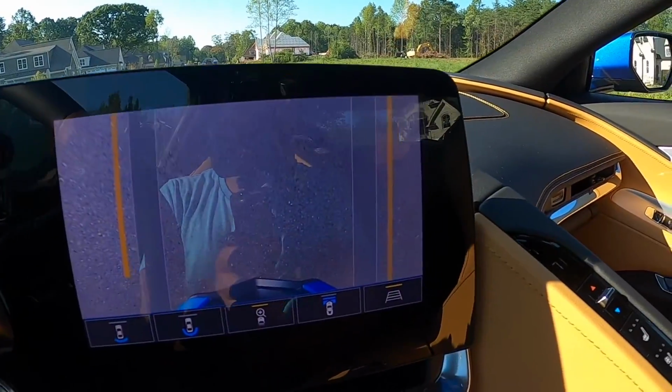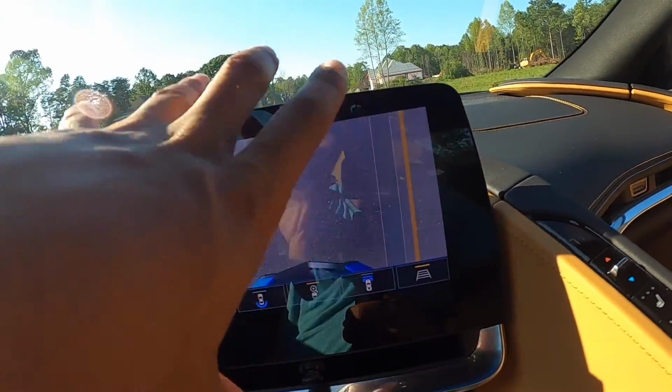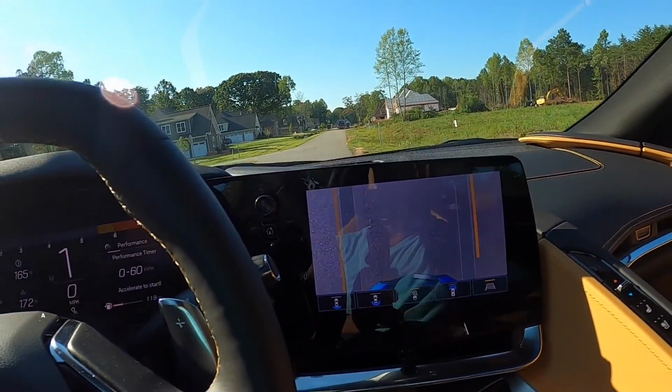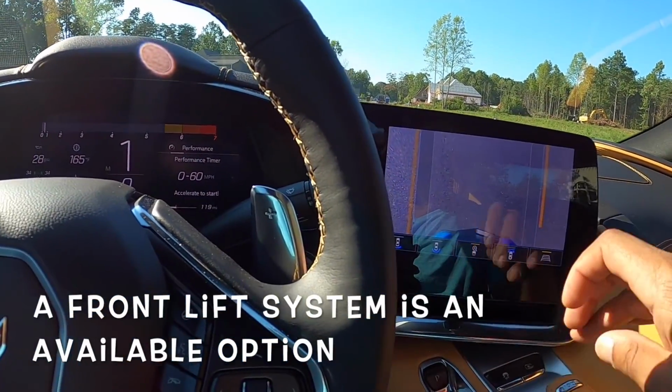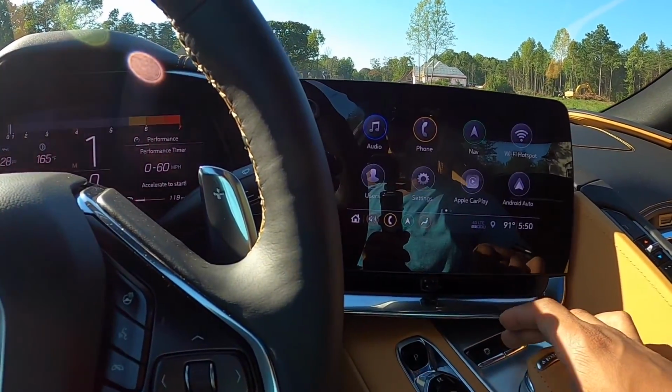You can do a zoomed view if you like, if you want to see a zoomed in view, or just have it just the main screen on the front camera. I think it's really helpful, especially a car as low as this is. You can do that, activate the front camera. Back to your home screen.